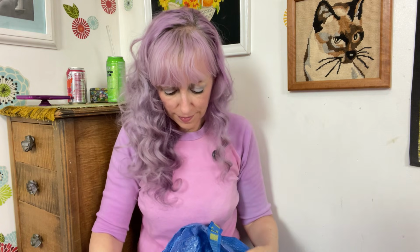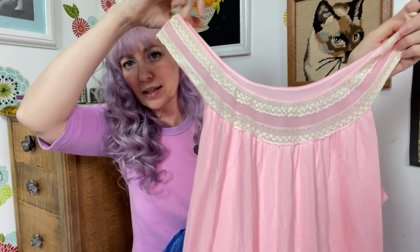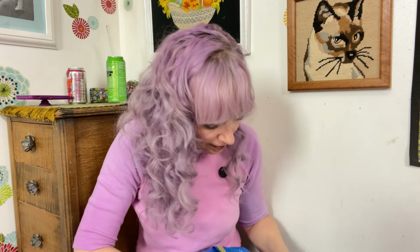And this is a pink nightgown. I think the color on this is really cool. And I like the little lace top. But other than that, it's a long semi-plain nightgown.